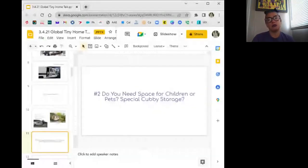Another thing to consider, who's going to be sharing the space with you? Do you have children, pets? Do you need a special pet cubby storage space? Do you need a litter box? Do you need room for tanks or pet spaces?